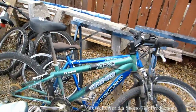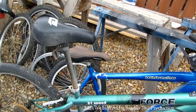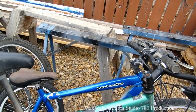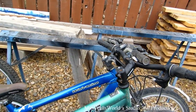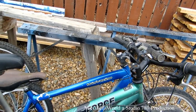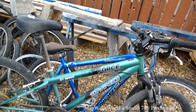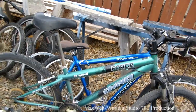There's a Norco Wolverine here, aluminum frame, really, really nice bike. It needs a back rim and a front suspension fork. I'm not sure if he understood what I was saying when I was talking about a seized fork, but he definitely liked that bike. Then there's the Dyno here, nice radical frame. I think he wanted that for himself.